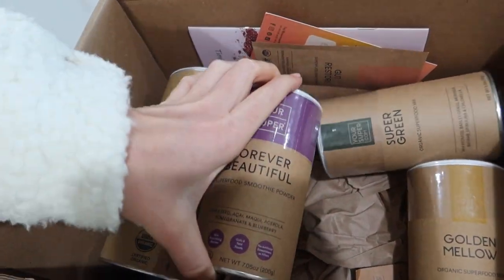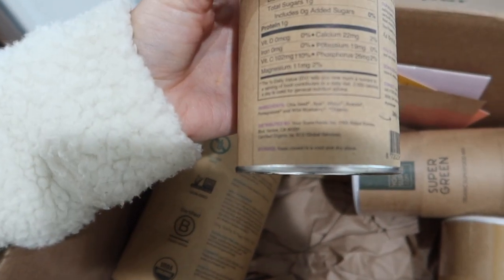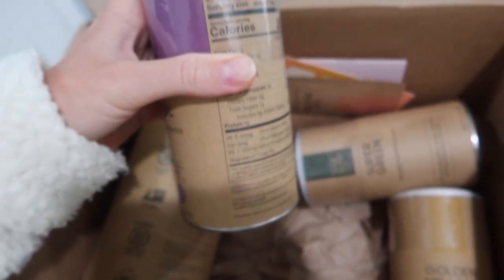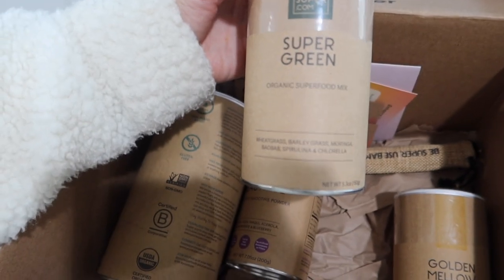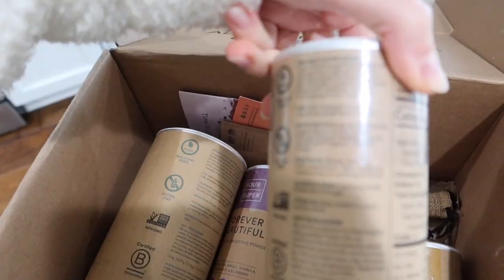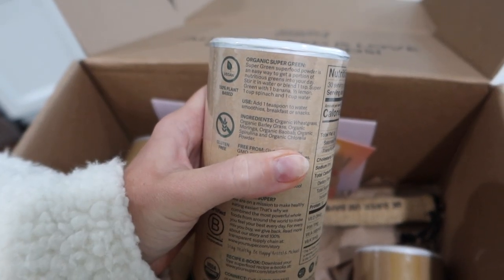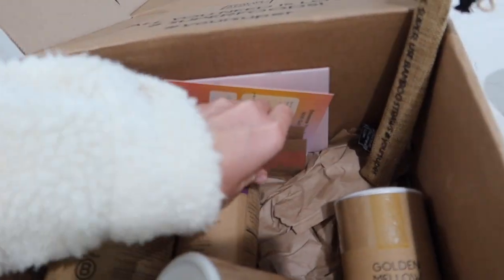Then there's the Forever Beautiful Smoothie Powder, and it has chia seed, acai, maca, acerola, pomegranate, wild blueberry. Then there's a super green mix right here, and this one has the wheatgrass, barley grass, moringa, baobab, spirulina, and chlorella. Basically what it says on the front is what it has in the ingredients list, so this is why I do genuinely like Your Super as a brand.